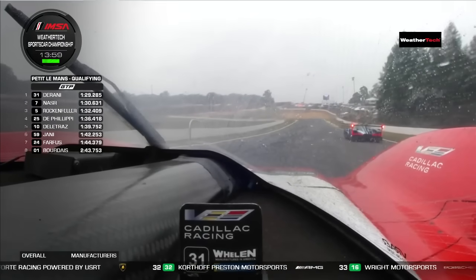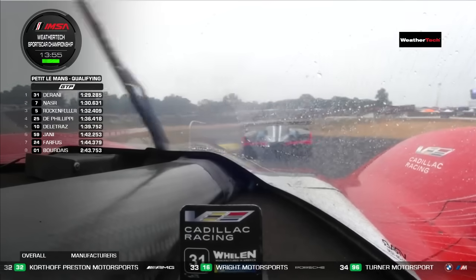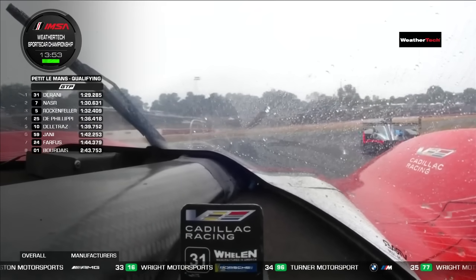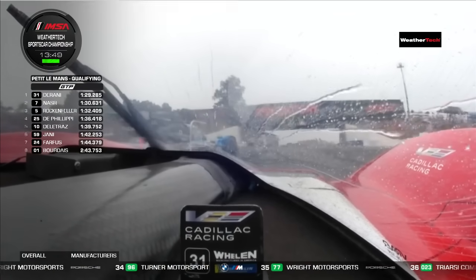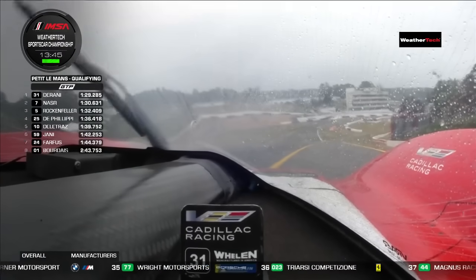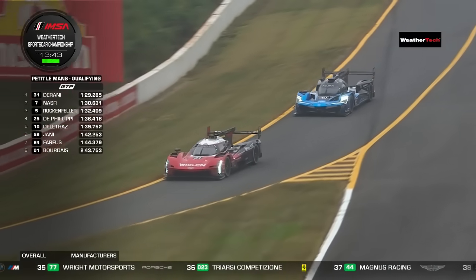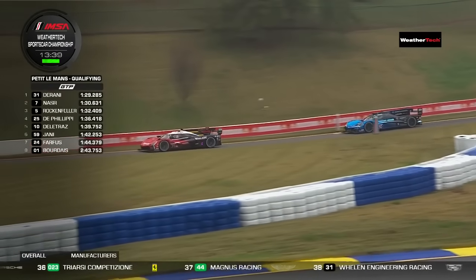Here we go, get on board with the Wheelen Engineering Cadillac. That's Pipo Derani. Did you hear his downchanges there? It was very, very precise. It wasn't bang, bang, bang. It was bang, wait, bang, wait, bang, wait, just letting the car catch up. Wheel spin going up the hill and side by side with the Wayne Taylor Acura. Actually raced him into the pit lane there.